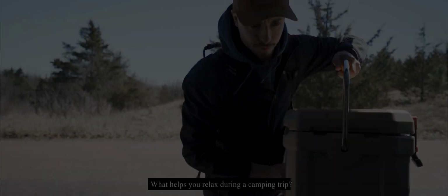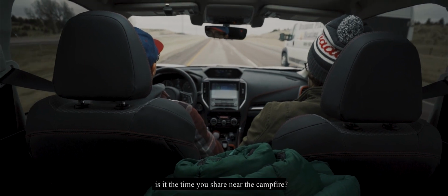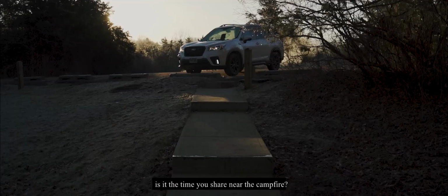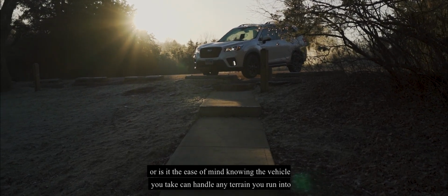What helps you relax during a camping trip? Is it being able to all ride comfortably together? Is it the time you share near the campfire? Or is it the ease of mind knowing the vehicle you take can handle any terrain you run into?